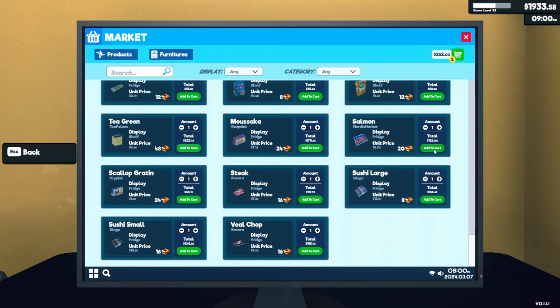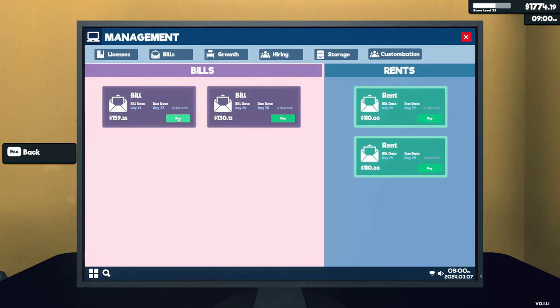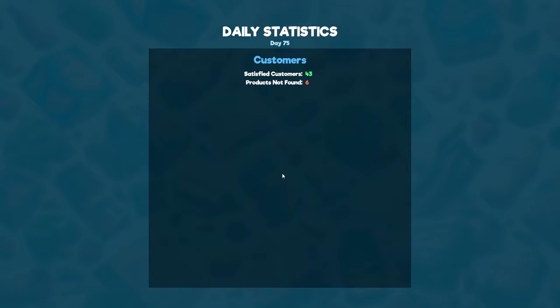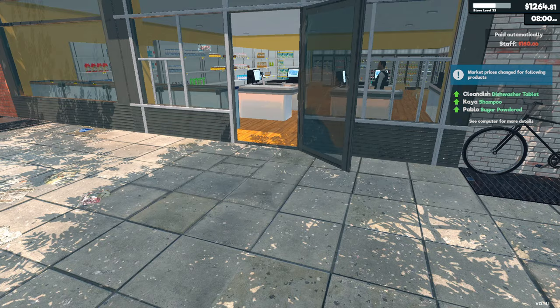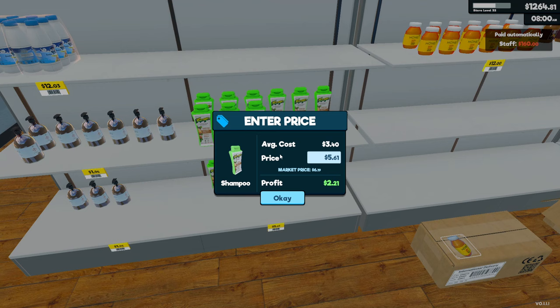Right, so we'll get them and that tomorrow. Right, let's pay the bills so we're not paying any late things. Yeah, so sod it. Let's pay them all. Lovely. Okay, and right, good work today, lads. See you tomorrow. Okay, so I did buy shelves as well, and I bought lots of stock. So that's all good. Right, dishwasher, shampoo, and sugar with an H.